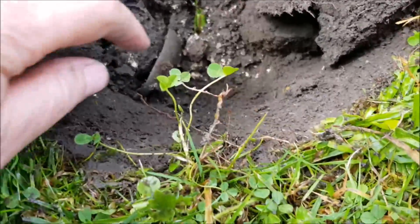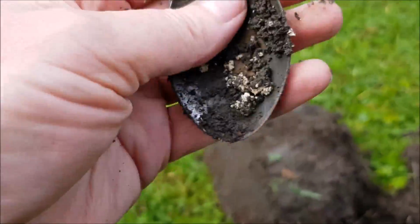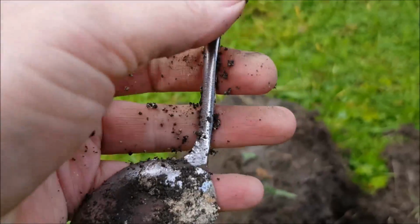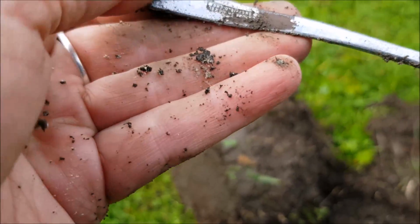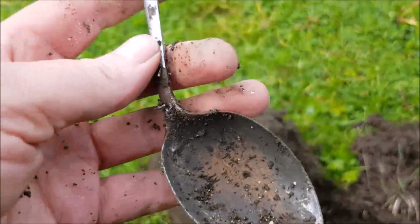Not sure what this is. I think it's a big old dobber spoon. Let's hope it's a silver spoon. Is it a big dobber spoon? Yeah, it is as well. Big old spoon. I don't think that's silver, is it? Won't be that lucky. No, it's got bits missing off it. What's it say on it? It's got a name on it, but anyway, it's a complete big old spoon.